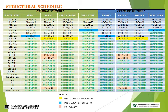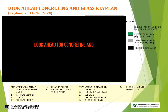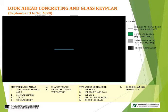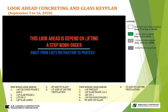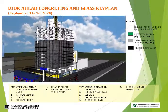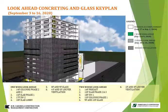For structural schedule, the update for this week on concreting work is the 14th floor phase 2 and 3. Target for next week is the 15th floor phase 1 and 17th floor elevator shear wall 1. Look ahead for concreting and glass installation target September 3 to 16, 2020. This look ahead depends on the lifting of the stop work order, awaiting instruction from the local government unit to proceed with work. Now, we proceed to target accomplishment.